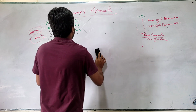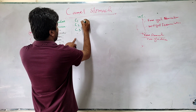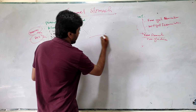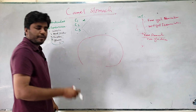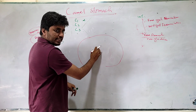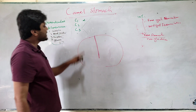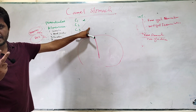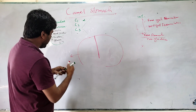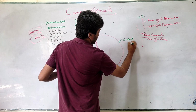The next thing you need to understand is C1, which we call compartment number 1. You can also call this the rumen. If you look in detail inside this compartment, you will find a muscular pillar, and pits and grooves, the anatomical terms. They have a large muscular pillar which divides C1 into two areas. This will be known as the cranial part, and this will be known as the caudal part.